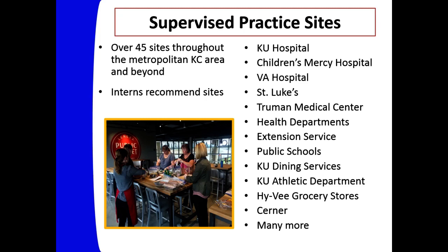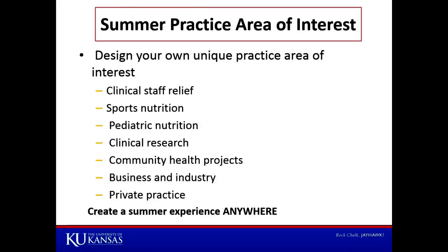And then for community, we always have a very long list of different places that are available. For those interested in sports nutrition, we have KU Athletics, we have KU Weight Management, we're in many of the Hy-Vee grocery stores, Cerner, and we're in WIC and the other health departments. The list goes on and on for the community rotations. We just added an eating disorder clinic, so I would again be happy to share a more extensive list with you if this is something you're interested in.